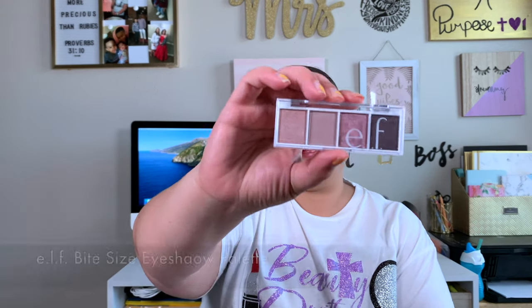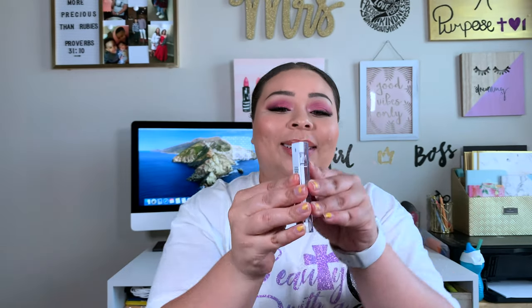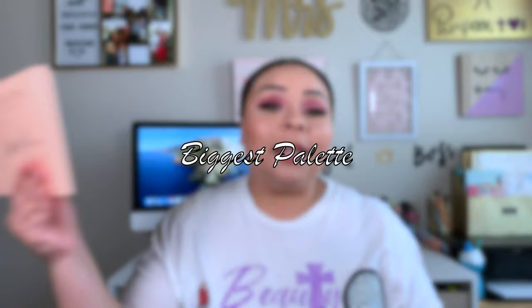So the next palette category is your smallest palette. My smallest eyeshadow palette yet again is my e.l.f. bite size eyeshadow palettes, and these are my smallest ones. So yeah, it just looks like this. You guys already saw, this is my little smallest palette compared to your biggest palette.